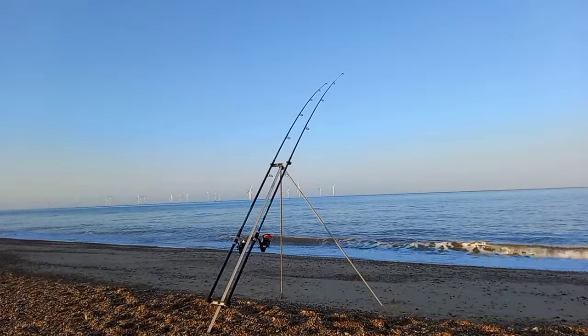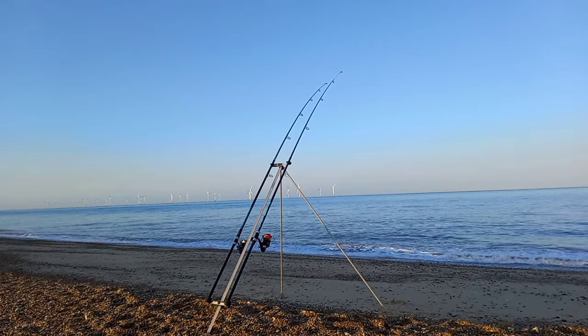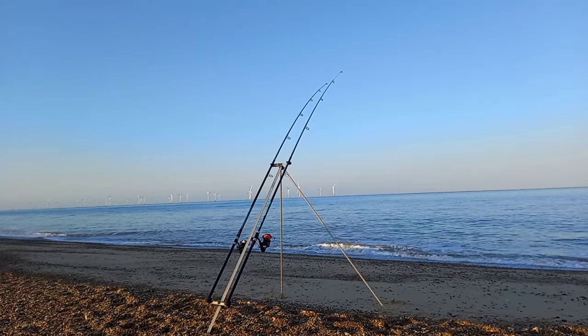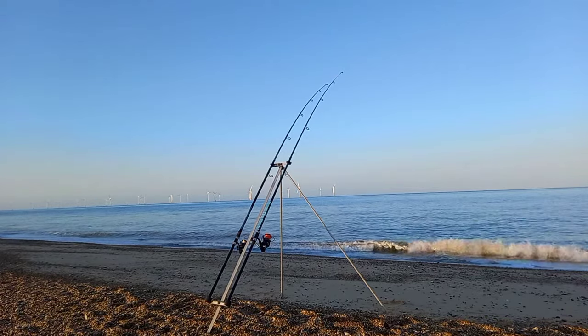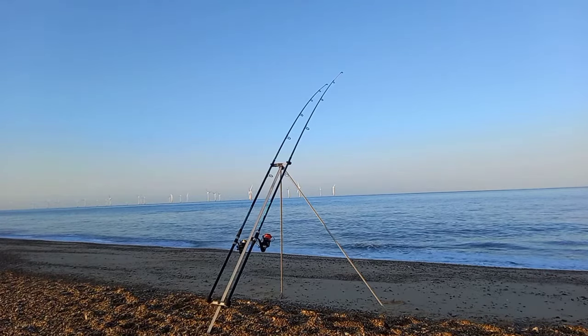Oh, right guys, there's the rods. Oh, got a good bite on the right hand rod, did you see that? That was a really good whacking bite, a proper good bite. I haven't seen one like that for a while.